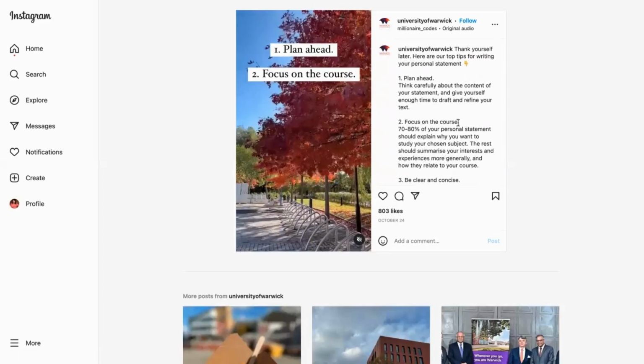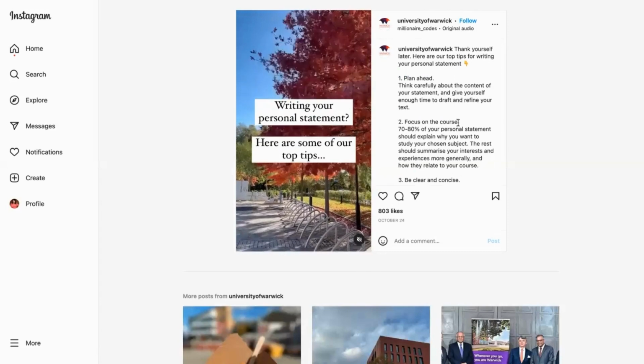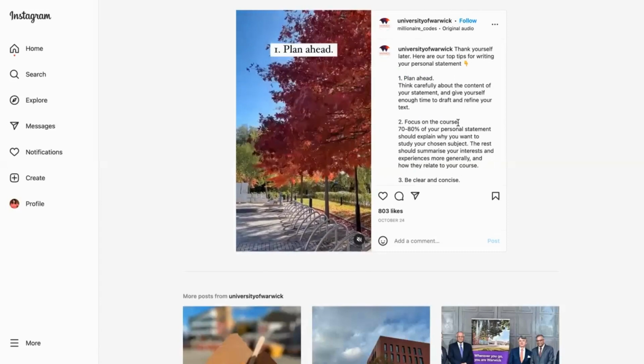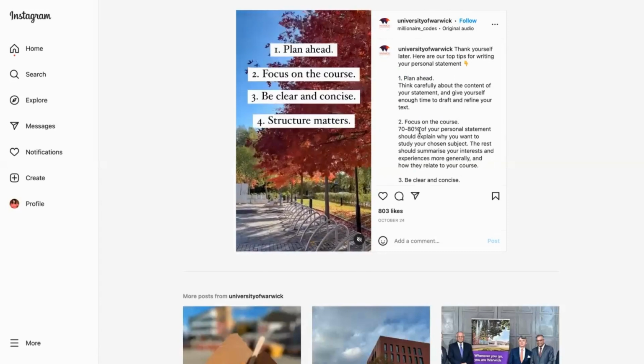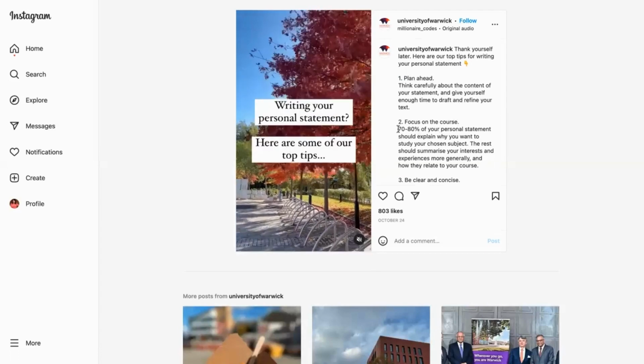So all in all, it's an absolutely phenomenal post because it is timely. It works for new and current students. It helps them get current engagement on their post, but then it helps people go back to it later and also want to tag people in.